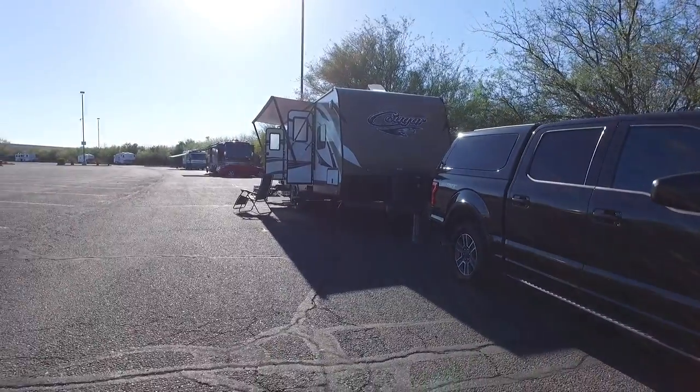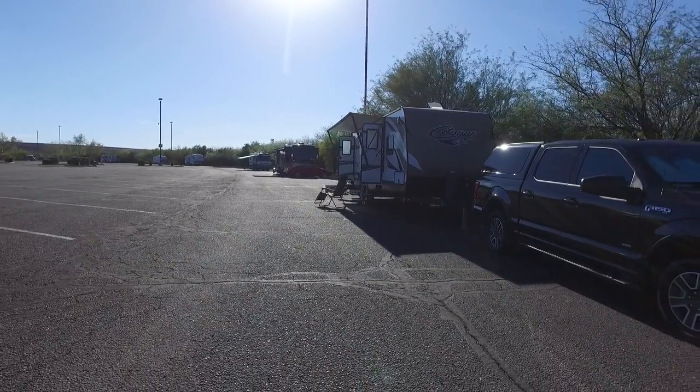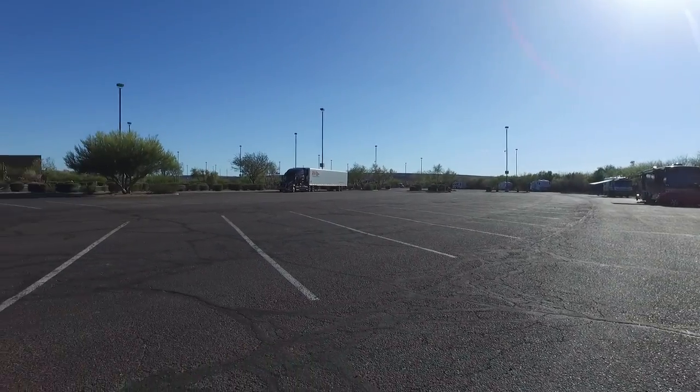And we're excited to be here because we're going to go see the Titan Missile Museum. And then Tucson's got the Sabino Canyon. We're going to go check out that. You see a couple other RVs here in the parking lot. And a big truck came in a little bit ago.